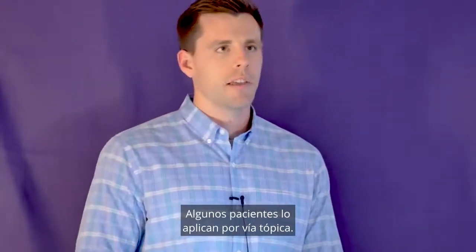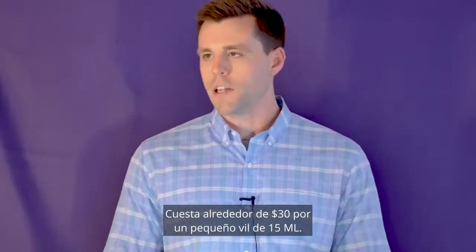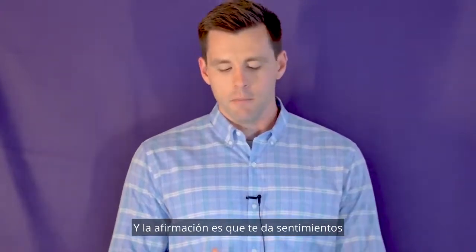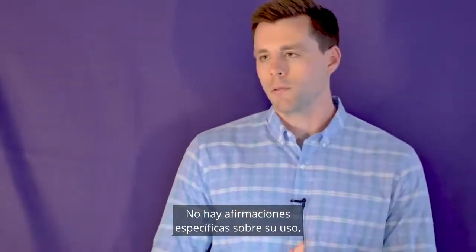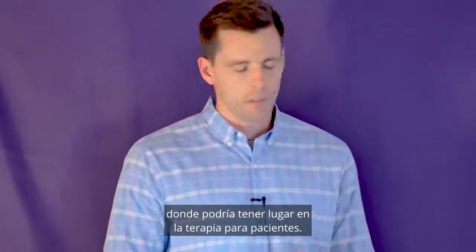Typically, it's administered using a diffuser. Some patients apply this topically. It runs about $30 for a small 15 ml vial. May have some skin sensitivity associated with it, and the claim is that it gives you feelings of clear airways and easy breathing. So they're not specifically making claims for its use in cystic fibrosis, but we do see where it might have a place in therapy for some patients.